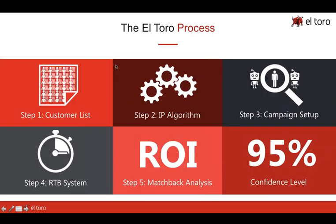So just an overview of how this process would work. You or your client would provide us with your CRM list. We can even create a lookalike list if you don't want to use your original CRM list. It's going to run through that IP algorithm. When it runs through that algorithm, it's going to return an append telling you who we can target and who we cannot target with a 95% confidence level or higher.